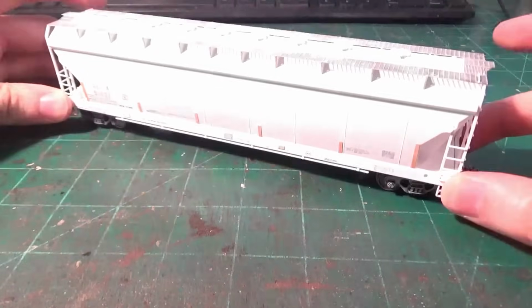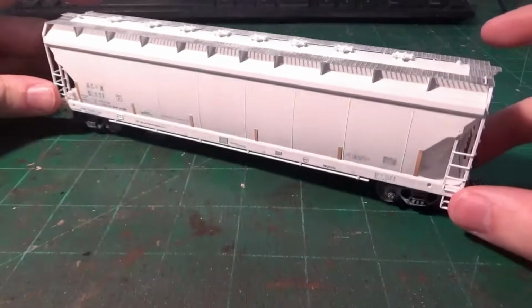I'm starting to work on some covered hoppers right now. I have a little collection of Atlas cars that I got, and I have a Scale Trains hopper. I'm going to show you this Atlas hopper first. This is one that you'll see later in this video. I bought it new from the Timonium Train Show.